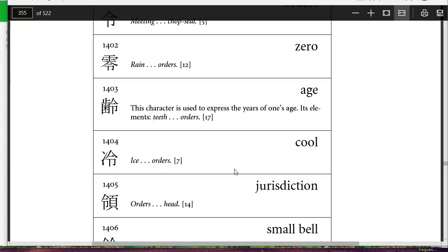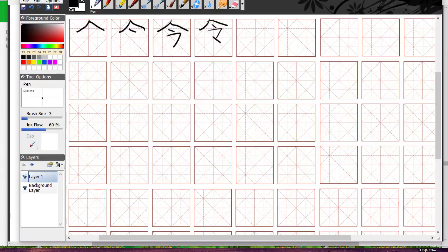Cool. Ice and orders. Alright, order some ice. Keep your drink cool, order some ice. Alright, so there we go. So ice right here. We want to do order. So we're going to do that. Let's do it in 2 parts. Drop. Order some ice. Alright. That's cold. Keep your cool. Keep your drink cool. Order some ice. Next kanji.